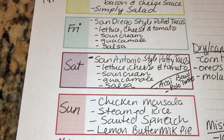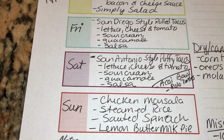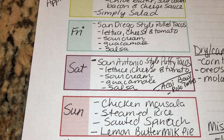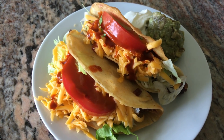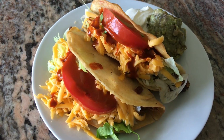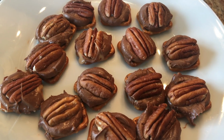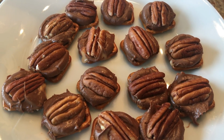Saturday, we're going to have San Antonio style tacos with some of that leftover roast beef. I'm going to make acai bowls for dessert and Rolo Pretzel Turtles. We're going to keep it very simple tonight, and I just used some more of that leftover roast beef, and we made shredded beef tacos, the Rolo turtle recipe, and it's so simple.